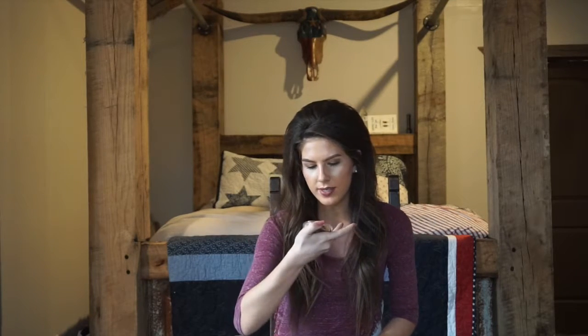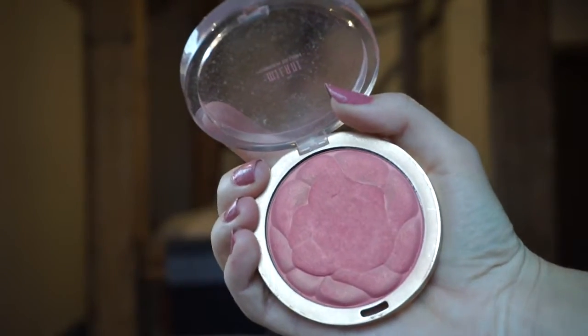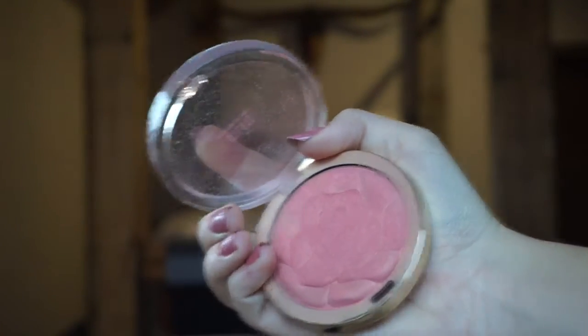So next thing is blush, and I have Milani Powder Blush in Blossom Time Rose, which it looks like I barely put a dent in. Let me get a close-up view of this. It's lasted me a long time. I like to use this quite a bit.